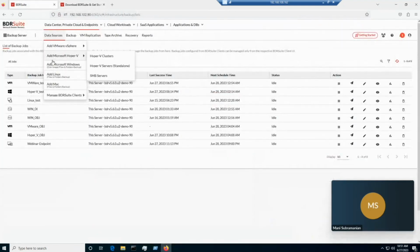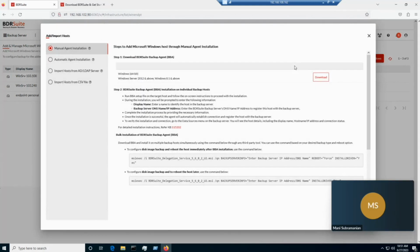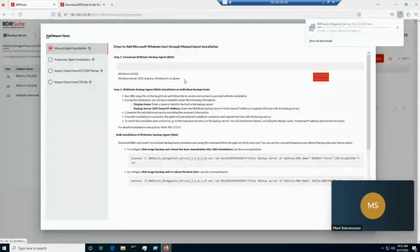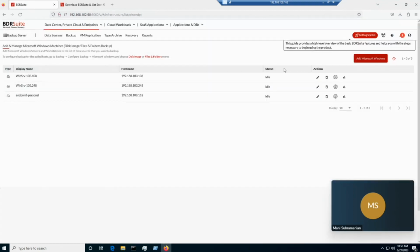The installer of the agent will be available within the backup server itself. Just go to data sources. If it is Windows or Linux, whatever it is, just click on add Microsoft Windows Linux details. If you want to download the agent manually, click on manual agent installation and download the agent. Here's the download icon for that. When you click on download, automatically the download will start. So this is how your BDRSuite has been made simple and easy.